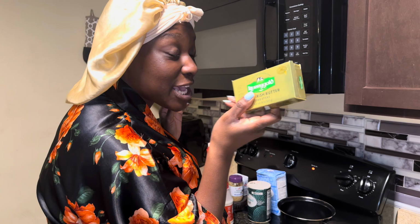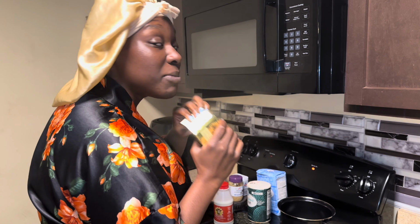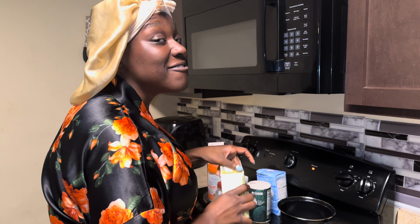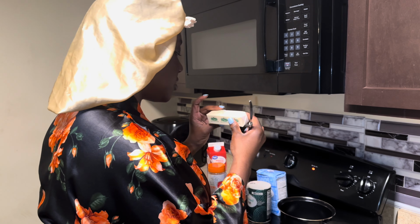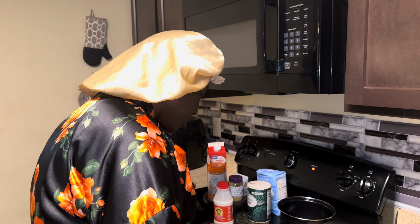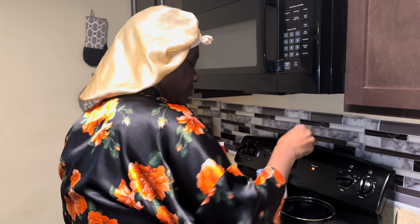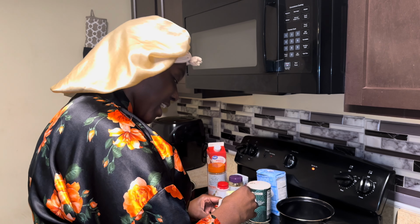First, I need 3 tablespoons of butter. So let's get out the butter. This butter was $5. I have never spent that much on butter a day in my life. 3 tablespoons. Measurements 1, 2, and 3. Plop that in. Already sizzling because I preheated the saucepan.